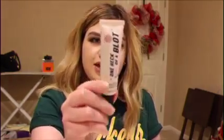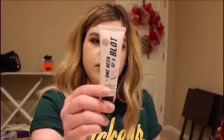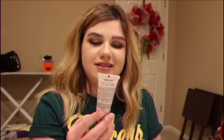And then another primer, since I am oily, this is the Soap & Glory One Heck of a Blot Primer. You can get this at Ulta. I think it's like $14. I really like it for shine control, and it says it helps with pores. I don't see that as much, but it does help with oil control. It's not as intense as the Becca one though, if you've ever tried that one. That one is a little bit much for me.